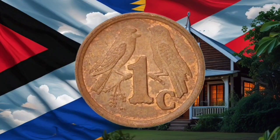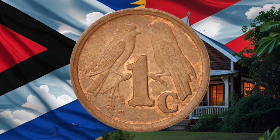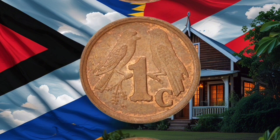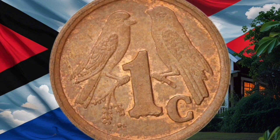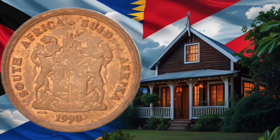The reverse side features a charming illustration of 2 Cape sparrows, one of the country's native birds. This design was created by South African artist Carl Walters. The birds are perched on a branch and the value, 1C, is clearly displayed underneath them. This elegant and nature-inspired design made the coin quite popular.